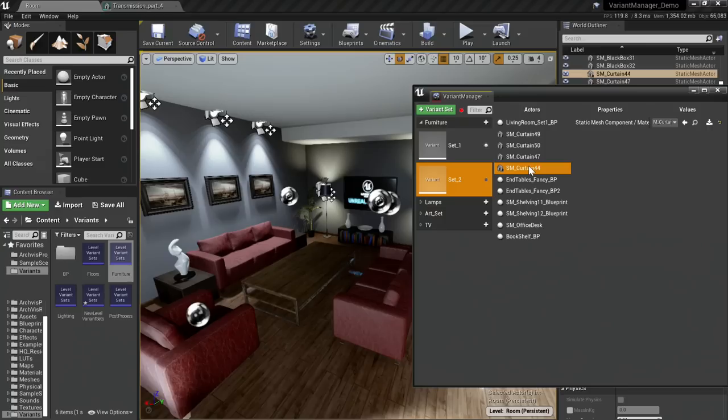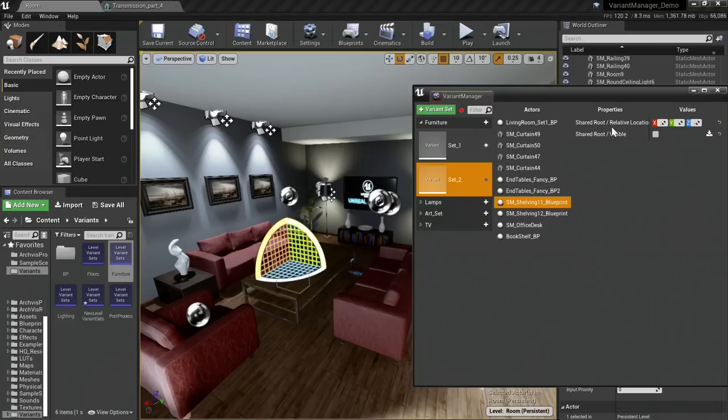As I'm changing through these assets, you can click around the room, you can see where they are, and I've got some relative locations, or whatever your properties are in the details for that asset. You're able to adjust these relatively quickly.